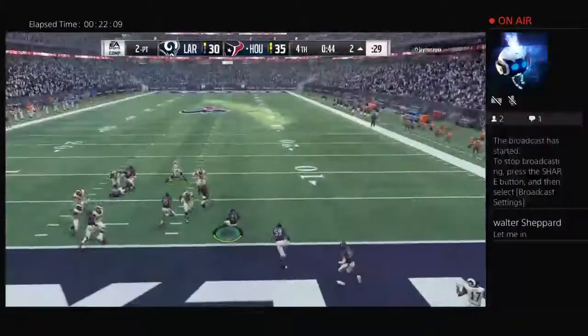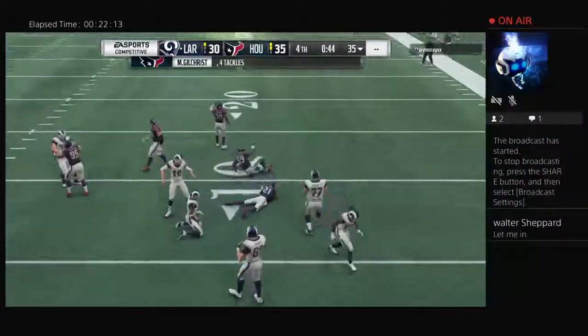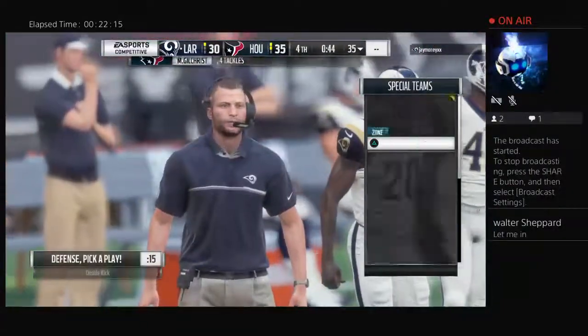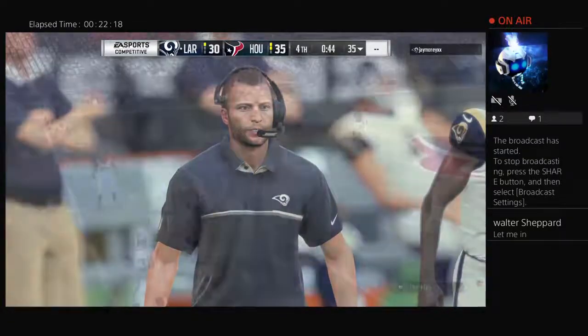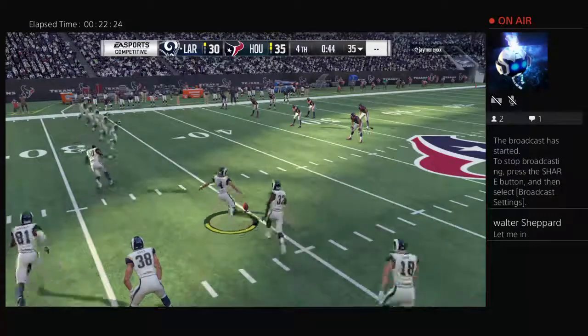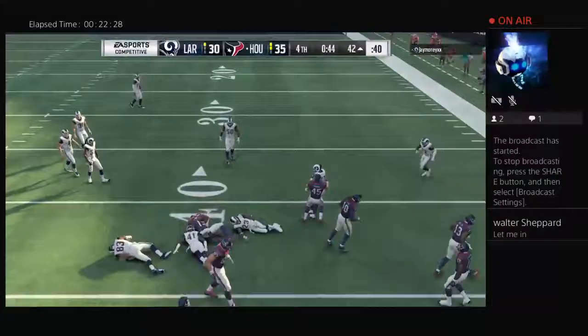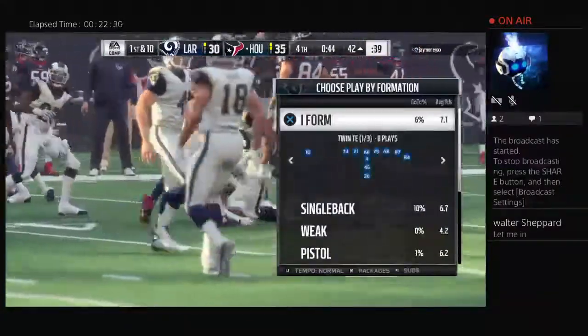And, a crusher there as it's intercepted. Picked off by Marcus Gilchrist. And a short return to the 6-yard line. So still a little over 40 seconds to go. Time enough to put a drive together if they can get this onside kick. And this is going to be recovered by the hands team. And that should just about put a capper on this one.